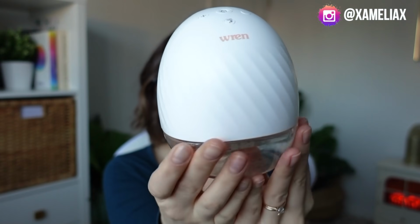Okay, our second pump is the Wren Pump. This is our mid-range pump. This comes in at £97.99, I believe, currently at the moment for one pump. And I think the double is £187, but don't quote me on that.